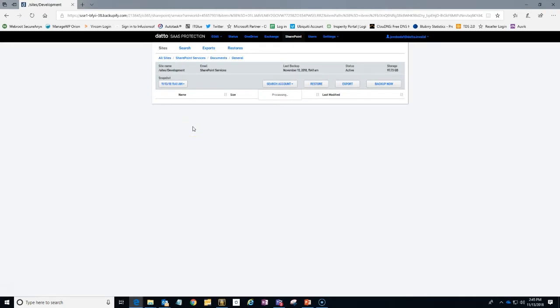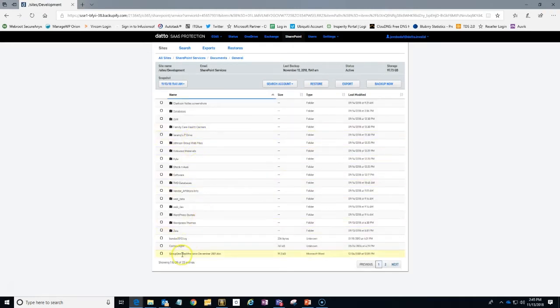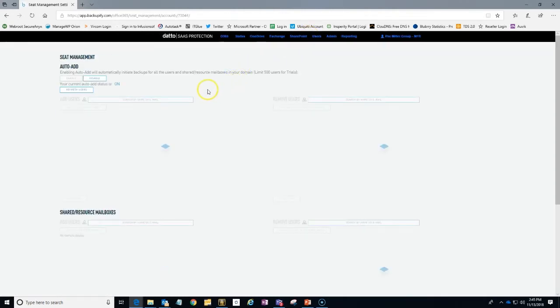Don't look at our clients. And you could restore data from there as well. So that's just quickly how we get in there and do data restores.